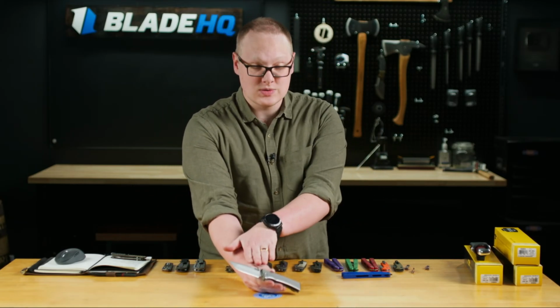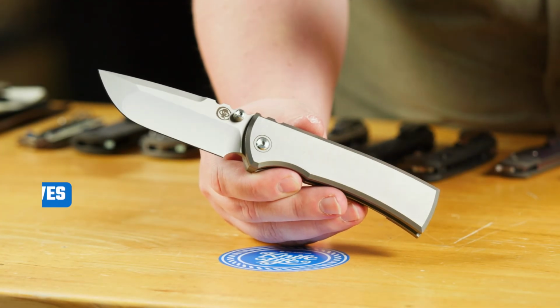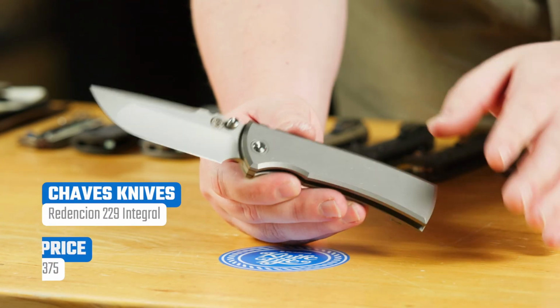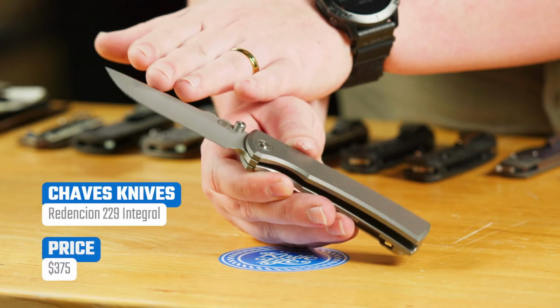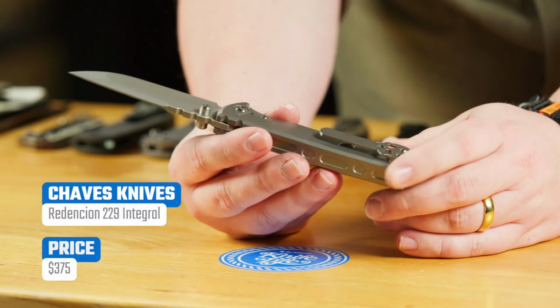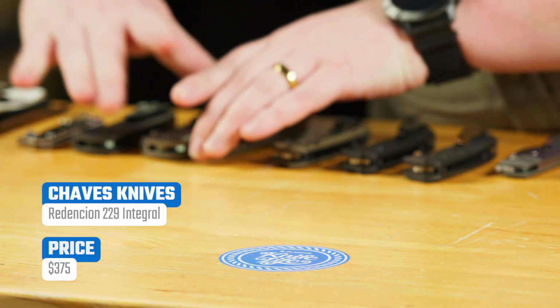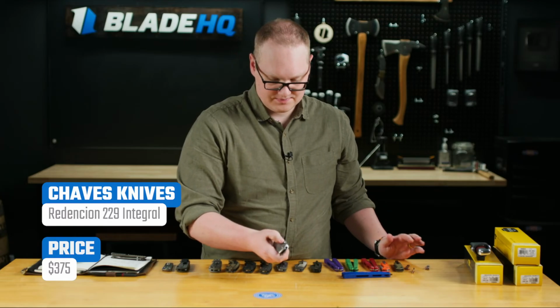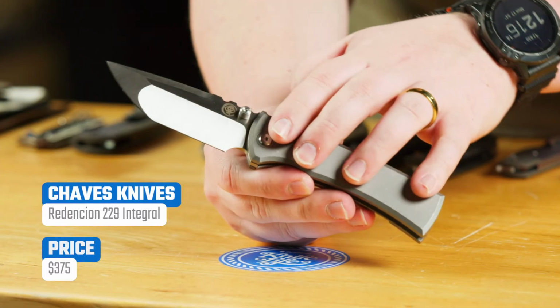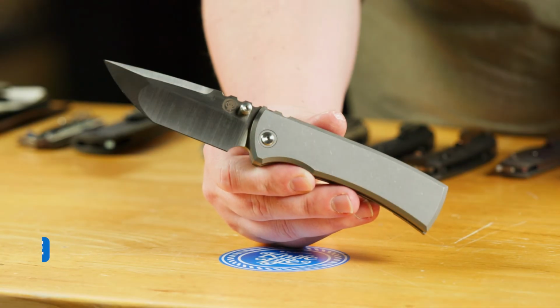We saw some last week that we picked up at Blade Show Texas. However, these ones are coming this week, and they are the more standard variants. So this one is the stonewashed or bead-blasted blade, sort of a matte finish titanium integral, as always. A very nice skull pocket clip, very nicely done. We also have the bead blast titanium and satin finish. This is my favorite because it really shows that grind line popping.